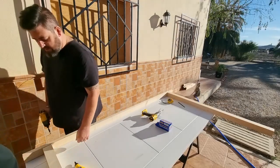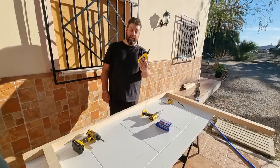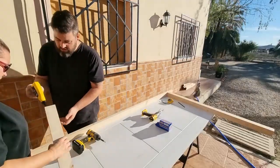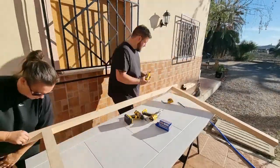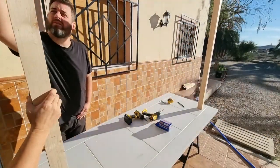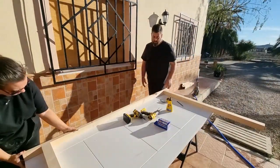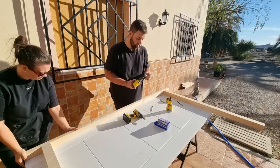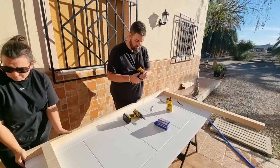Didn't you want that glue? Oh yeah, I forgot to put the glue. Yeah, we brought the glue out to put in it and I forgot to put the glue on, so I'll put it on this one at least. Get one screw on each side and then it should be okay.